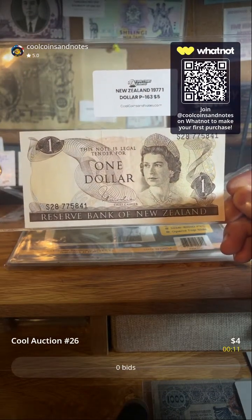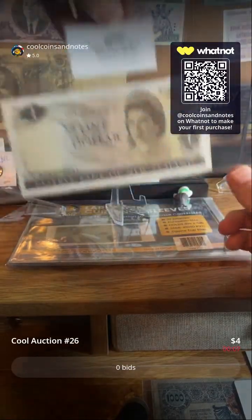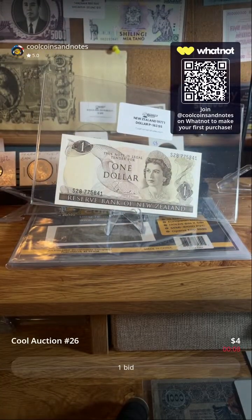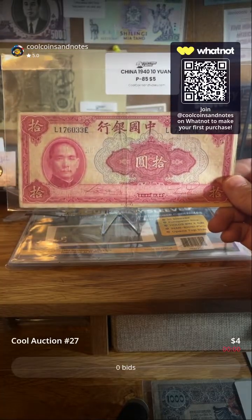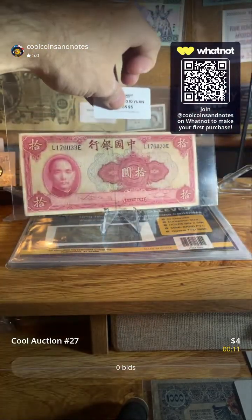New Zealand, 1977, $1. There should be some worked up 5 marks and 2 marks in that German stuff. Grab a few. Going to. All right, Adam takes it. Enjoy, Adam. All right, so we're gonna run China, 1940, 10 yuan, has the pagoda on it.